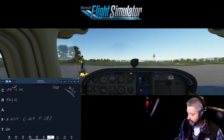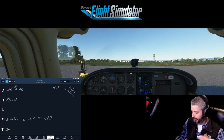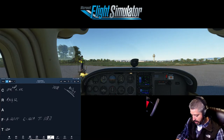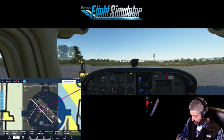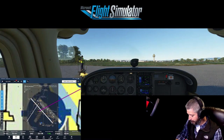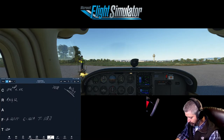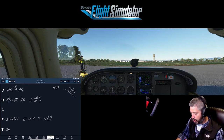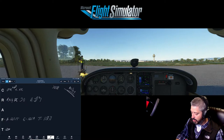Santa Maria ground, Skyhawk 716 Delta Mike, ready for taxi and VFR departure to the northeast with information Mike. 716 Delta Mike, Santa Maria ground, ... apologies, we are at the FBO, which will be the Central Coast Jet Center. Number 716 Delta, runway 30, taxi via Hotel Bravo 7. Runway 30, taxi via Hotel Bravo 7, 716 Delta Mike.